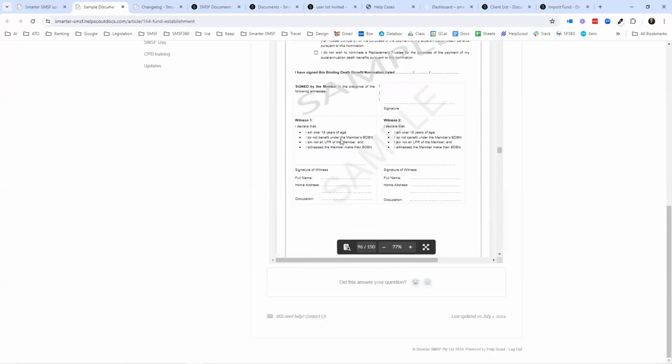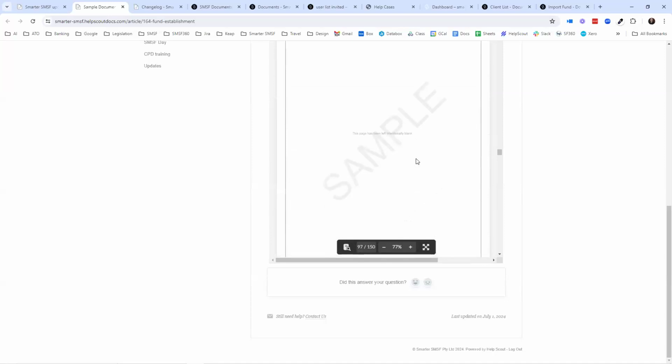We have now incorporated that into the witnessing area here, where they're declaring that, for example, they are over the age of 18 and they are declaring that they're not the LPR of the member and they're eligible to actually witness this in their own right. So those sort of things have been updated. Again, just feedback and discussions that we regularly have with our members around that formatting requirement.